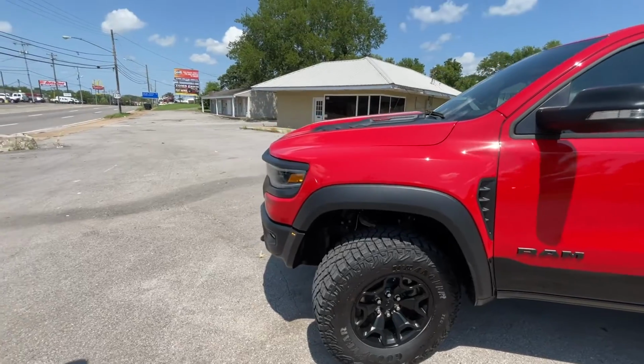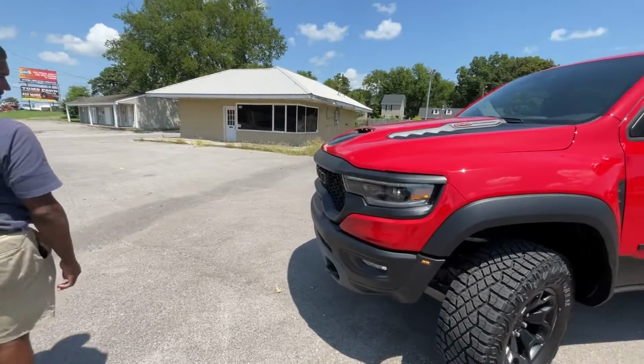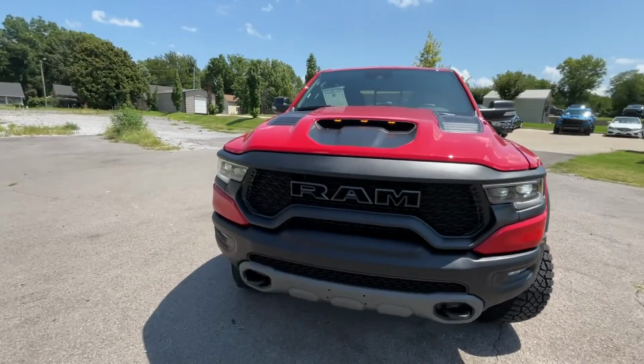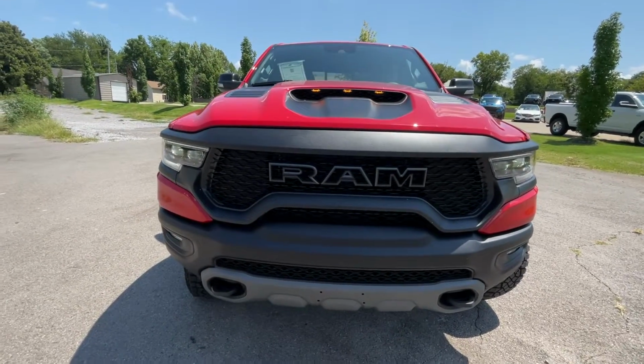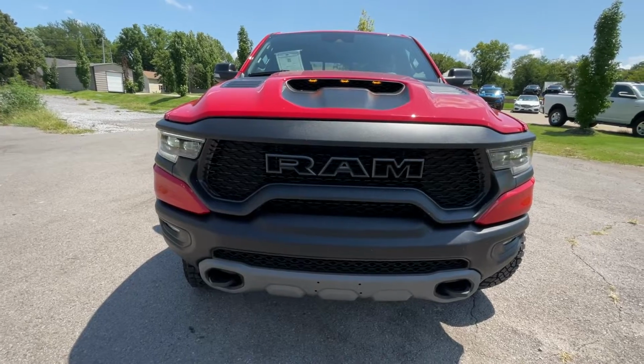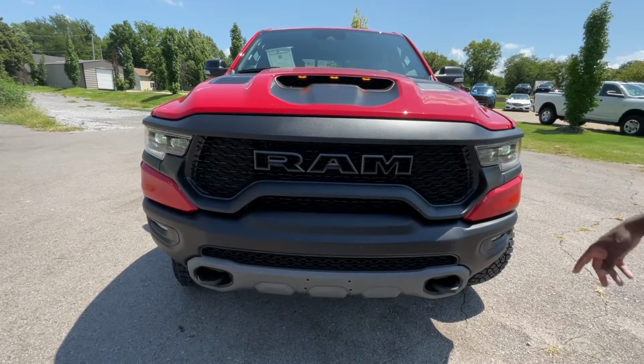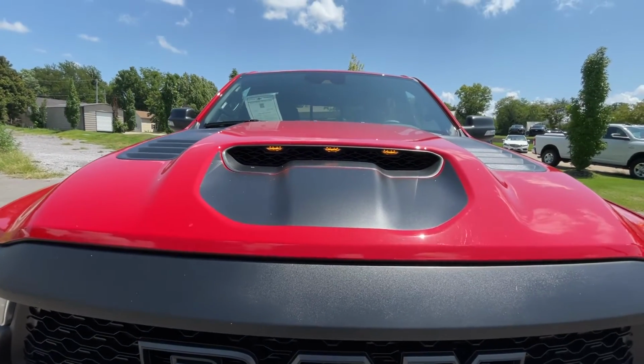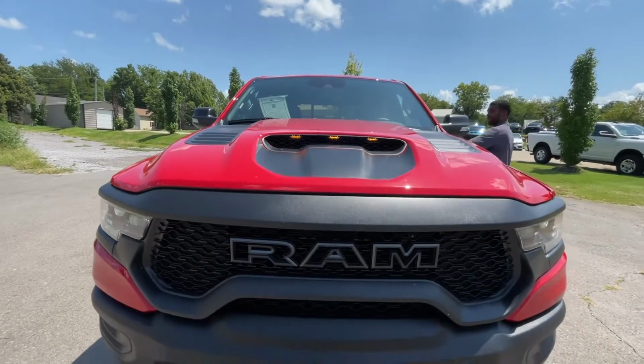And as we go around to the front here, we have our LED headlamps, LED fog lights, as well as LED daytime running lights. And I like how we have the 3 amber lights here in the hood scoop. And of course, plenty of vents to air it out.